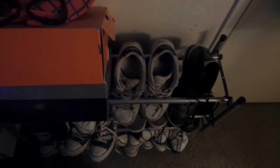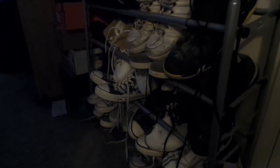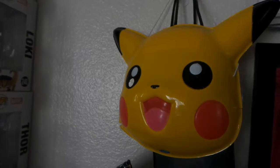Oh yeah, also forgot to mention we got some Jordans and Converse down here that are dusty because I never use them, because I only use one pair of shoes. And then over here we have an Ollivander's wand thing I got from Universal Orlando. I have Sirius Black's wand, and then the Pikachu from Japan when we stopped over on the way to the Philippines. Okay, then we have my actual room.